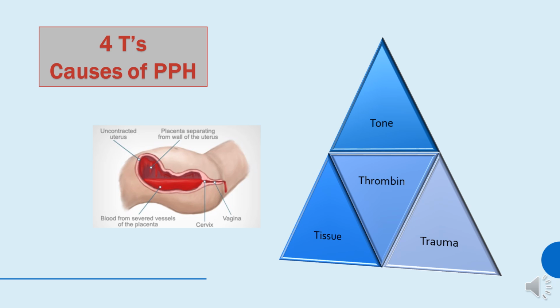The tissue reason relates to any retained tissues. So that one would be the key, and that one is the placenta. So we really have talked about how important it is to look at that placenta after delivery to ensure that all of the pieces are there, that something hasn't been retained, because that retained tissue will increase the risk of a postpartum hemorrhage.